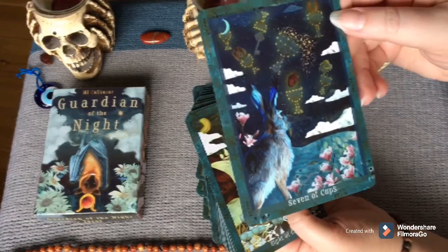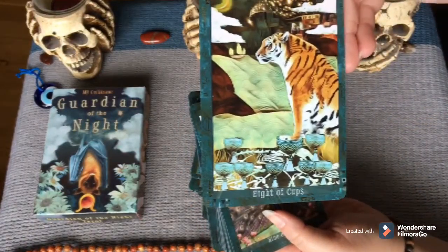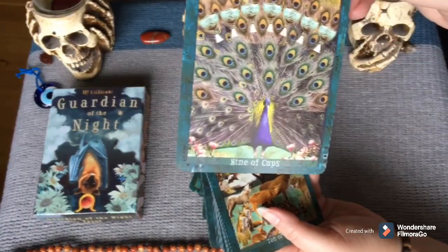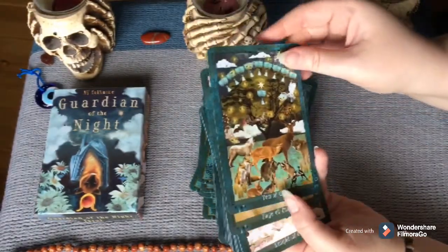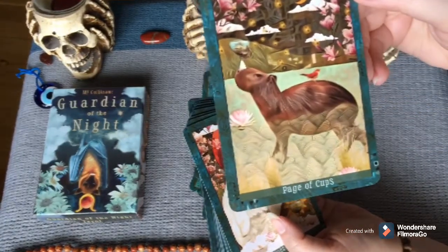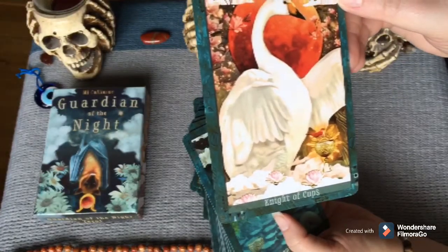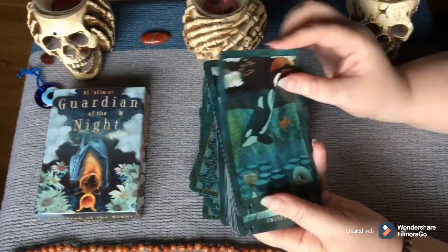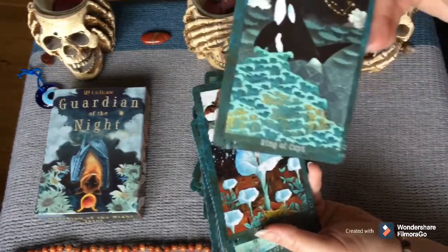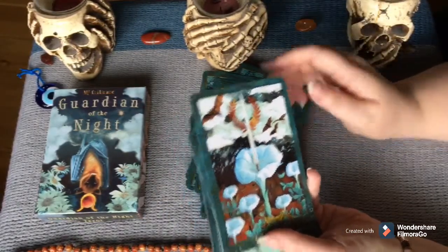Seven of Cups. Oop. Eight of Cups. Nine of Cups. Ten of Cups. Page of Cups. Knight of Cups. Queen of Cups. King of Cups. I may have to check my other decks where there's crowns, because these are all identical crowns no matter the suit.